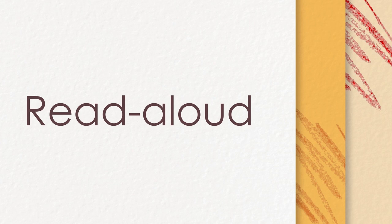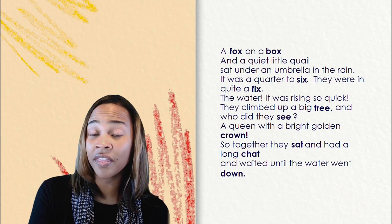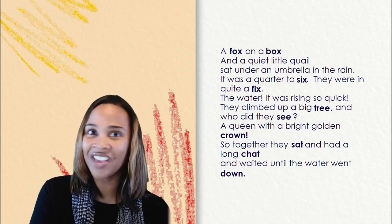Read aloud. Our poem, A Fox and a Quail in the Rain, has some rhyming words too. Let's listen and see if we can find them.